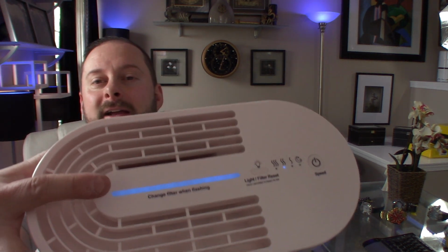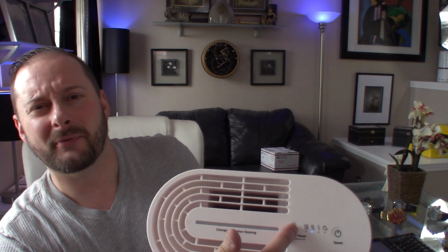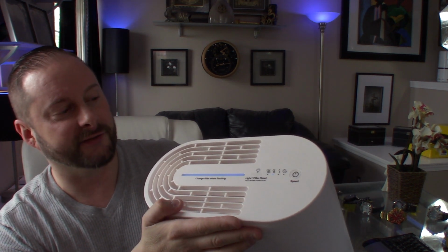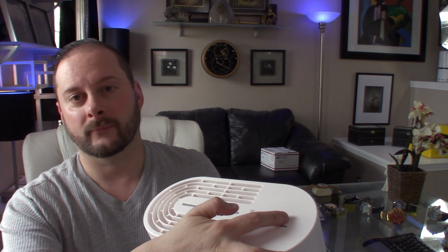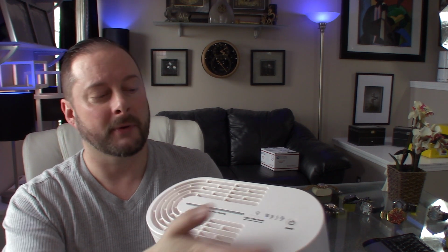So I'm going to turn it on. When you turn it on, you have your night light right over here, and that can be turned on or off with the night light button. It doesn't really glow very much. I think it's more just a feature than anything else. Now I'm going to turn on the speed button here. This isn't really a judge of volume, but on high, it definitely makes some noise.